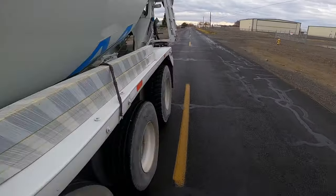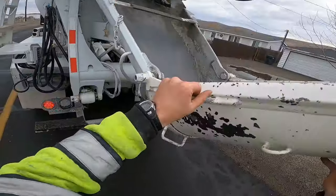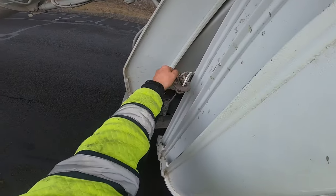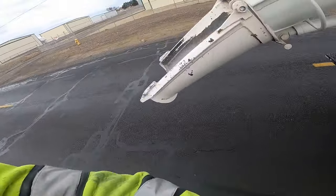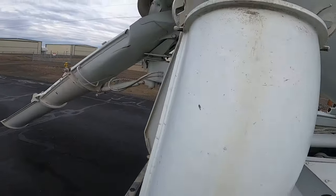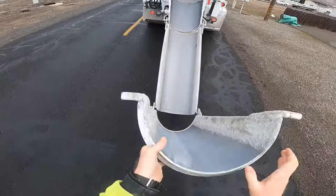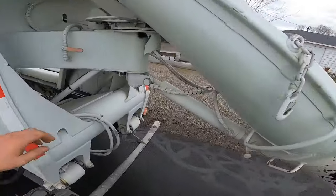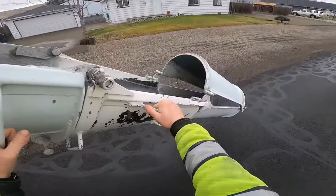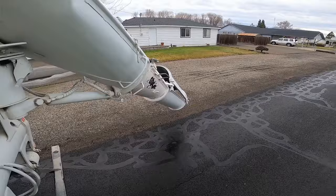Pressurize the water tank. Unlock it. Unlock it. Yeah, I'll go this way since I'm in the road. I want to be able to see it from my mirrors so I don't run into something.